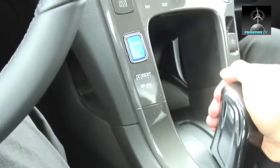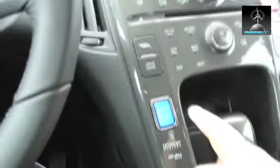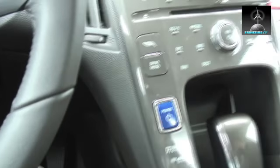We'll just put that back into park now. Back into park. You want to switch the engine off. Pull this for the handbrake, and then put this to switch off. Thank you. Okay, thanks. Yeah, thanks a lot.